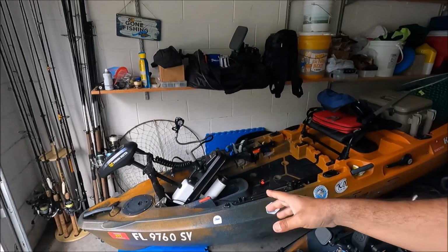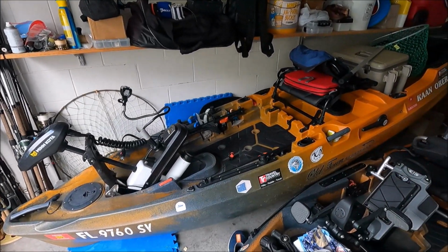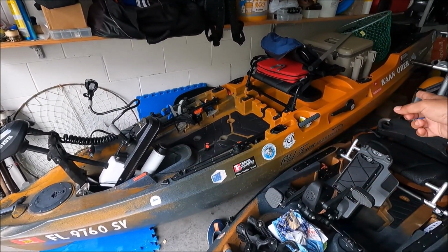And the reason I'm selling it is not because I don't like the kayak. I do love the kayak, and what I decided, I want to actually get the new limited model Fire Tiger. That's it. That's the one I'm gonna get. I'm gonna buy that one. So I'm selling mine right now. If you guys are interested, let me know. I'm gonna put the link in the comments below.